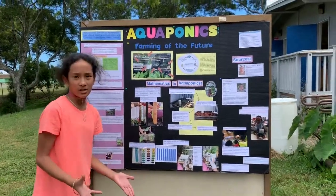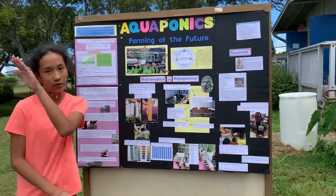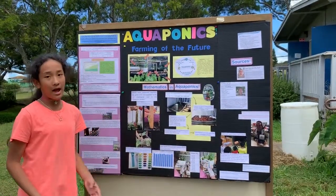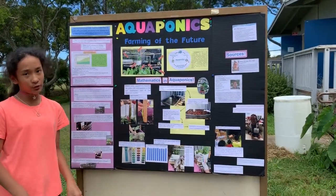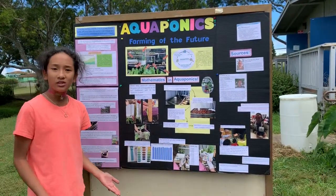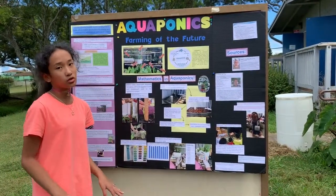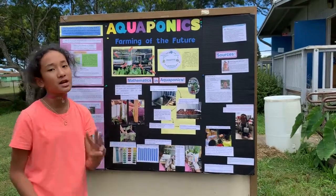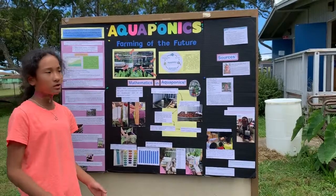What I learned beyond science is that Maui is very food insecure. In our visit to Maui Food Bank, we learned that 90% of Hawaii's food comes from outside of our state. So if a natural disaster strikes, we are in big trouble because our stores can provide our residents only 3 days worth of food for the whole community.